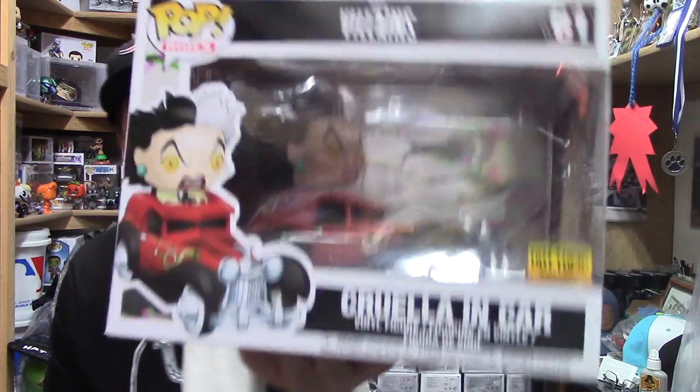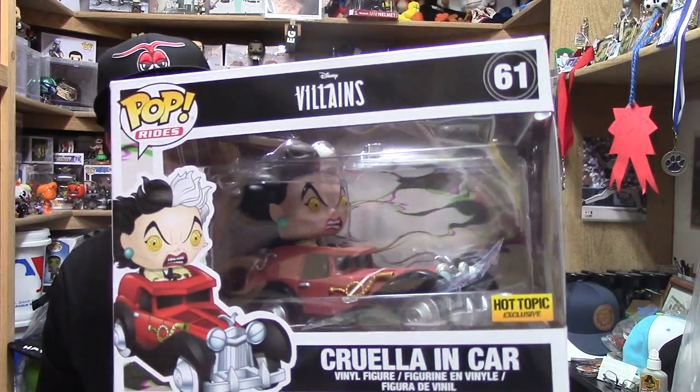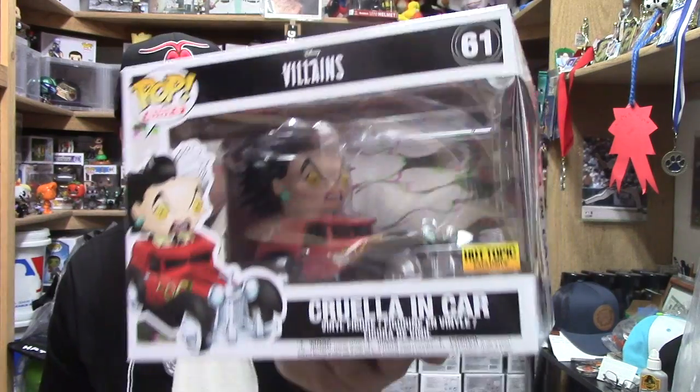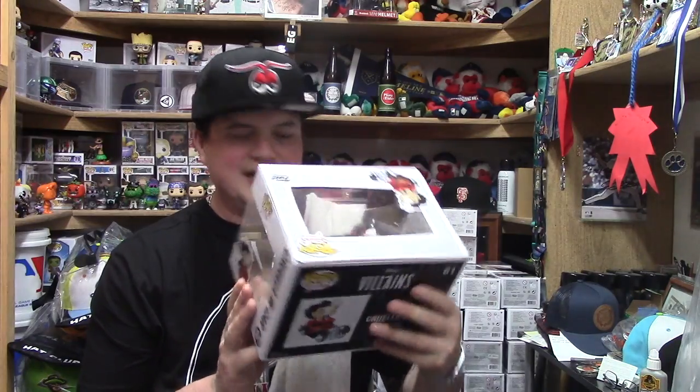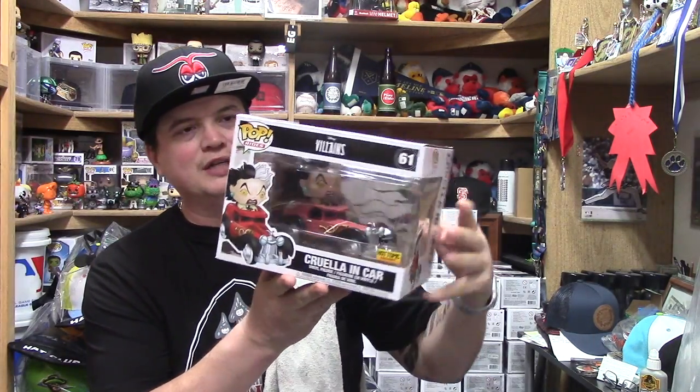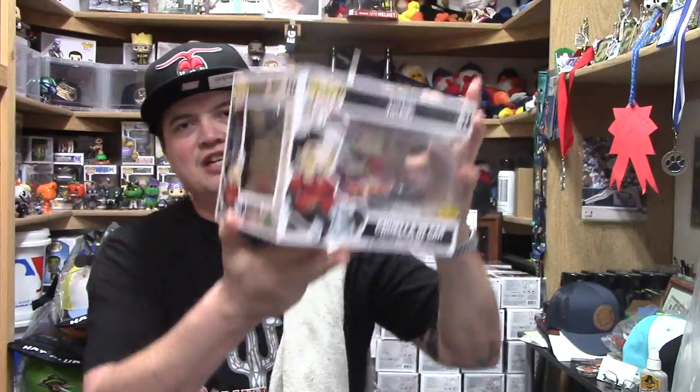All right, guys, let's check out the Funko Pop. The Funko Pop that we are going to be checking out, I just thought it would fit fine with this video, but we got, bam, Cruella de Vil from 101 Dalmatians Disney Villains. This was a Hot Topic exclusive, and as you can see, she's in the freaking speeding car, number 61.